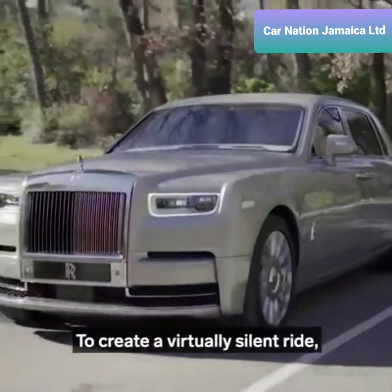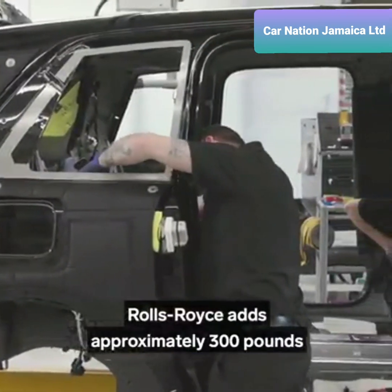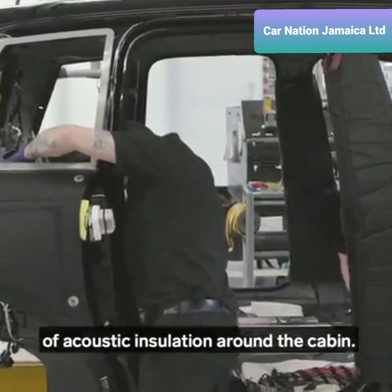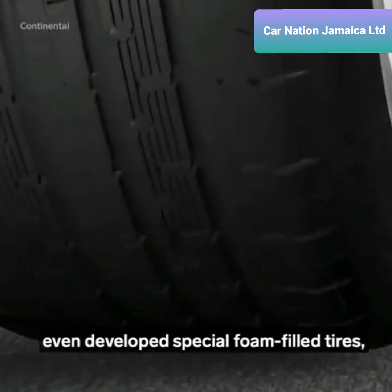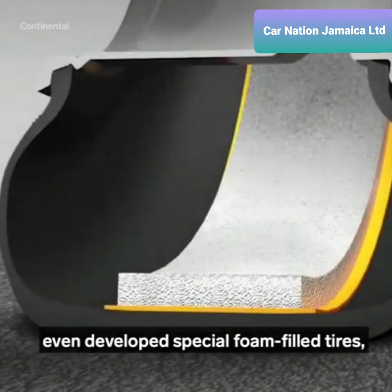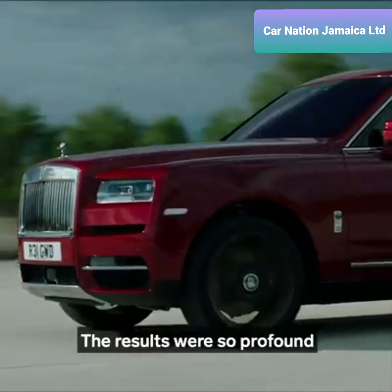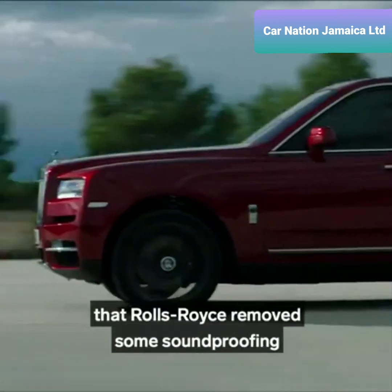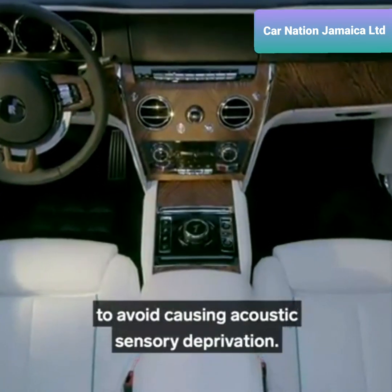To create a virtually silent ride, Rolls-Royce adds approximately £300 of acoustic insulation around the cabin. Its tyre manufacturer, Continental, even developed special foam-filled tyres, which reduced the noise of the road by 9 decibels. The results were so profound that Rolls-Royce removed some soundproofing to avoid causing acoustic sensory deprivation.